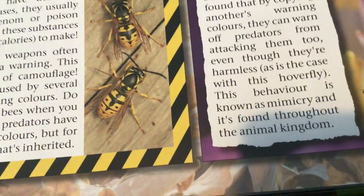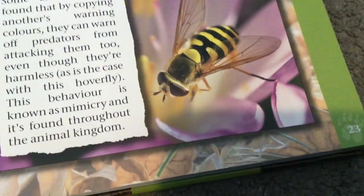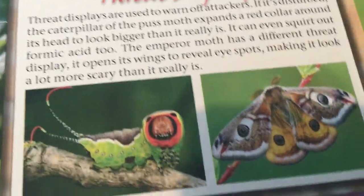If you see a wasp, don't try. You have to really examine how it flies. The hoverfly kind of flies like it hovers in the air. And the wasp, obviously, you go, and then you go, and then it nearly stings you. I've had a wasp in my jumper before and I examined it. They're quite interesting.